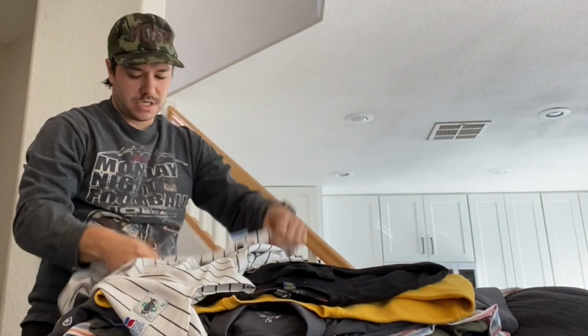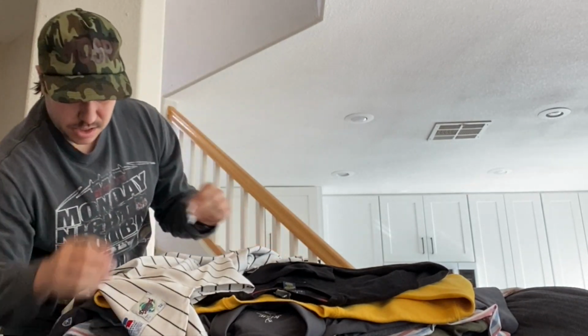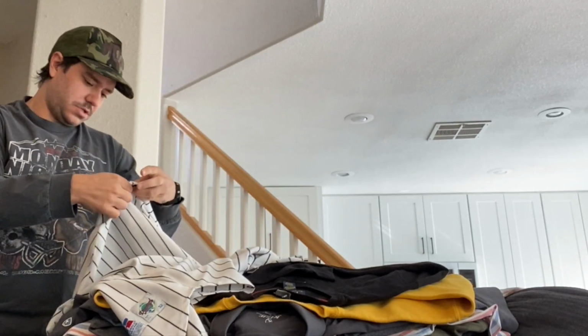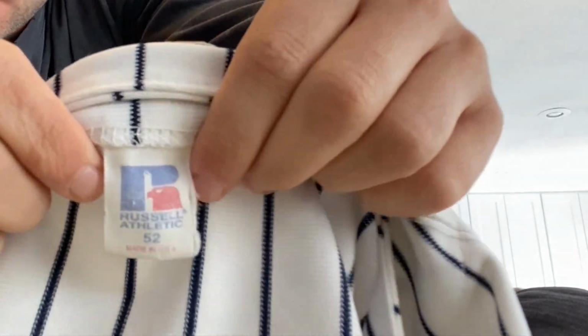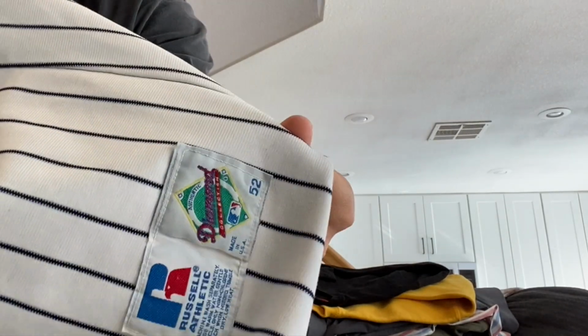Now, I don't know anything about jerseys. This one is for the Yankees. It's on a vintage Russell Athletic tag, made in USA, but my girlfriend sold one from this line before for a different team. It's the Diamond Collection. It doesn't have a player on the back.